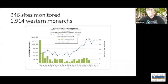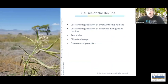What is the reason? Why are we having this crisis? The loss and degradation of overwintering habitat is a huge part of it, the degradation of our overwintering sites in California, the loss and degradation of breeding and migrating habitat, which means anything from when they leave the overwintering site and they are now out trying to find milkweed and nectar. Also, pesticides are a huge factor.